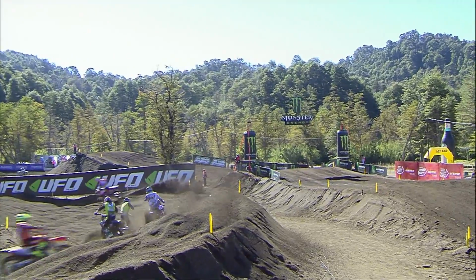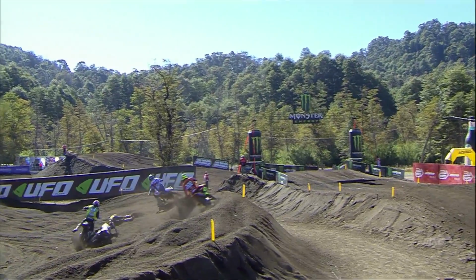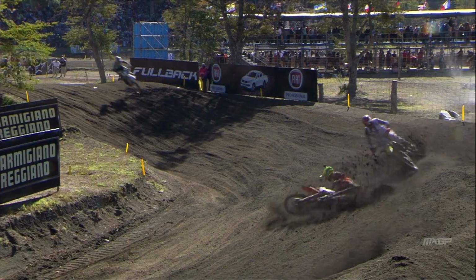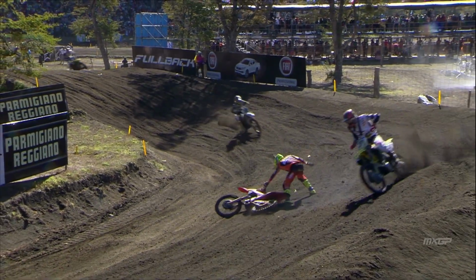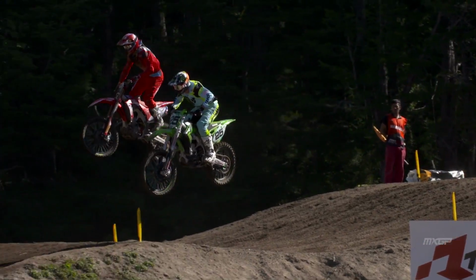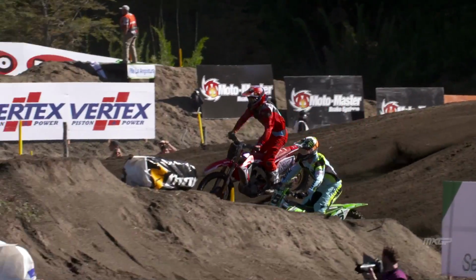The 3 Yamahas of Fevre, Simpson and Tonus all got connected together. Fevre on the right stayed up, but the 2 Yamahas of Tonus and Simpson fell to the ground, just like Tony Cairoli. Cairoli fell from 11th down to 15th. He would have another race on his hands to get himself inside the top 5 before the checkered flag fell.